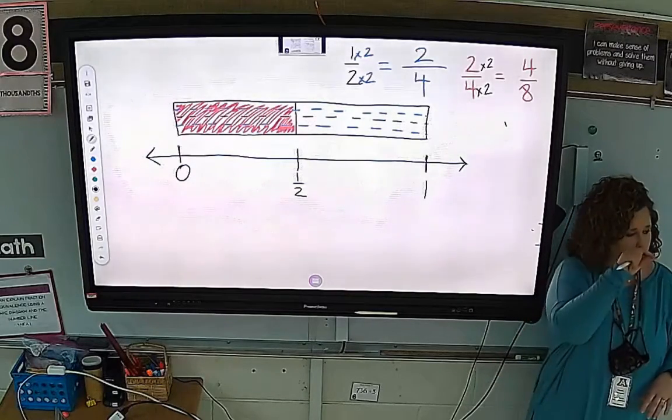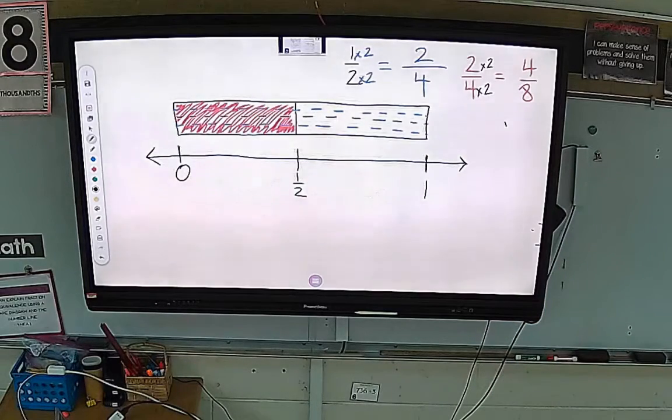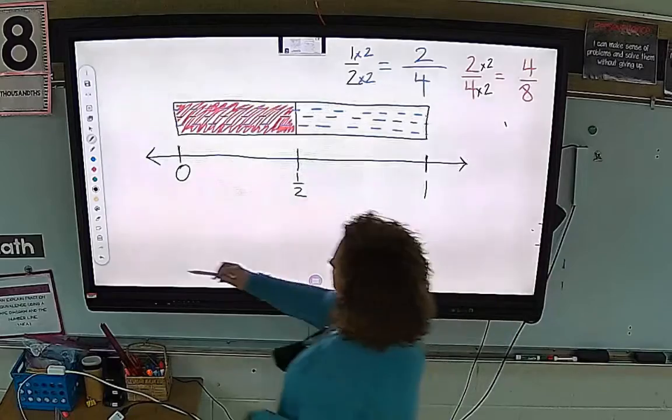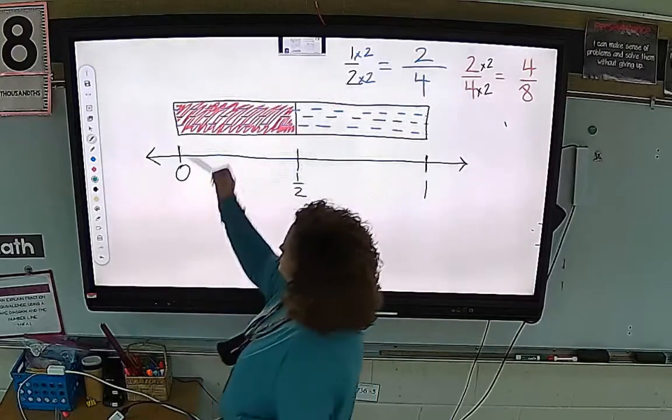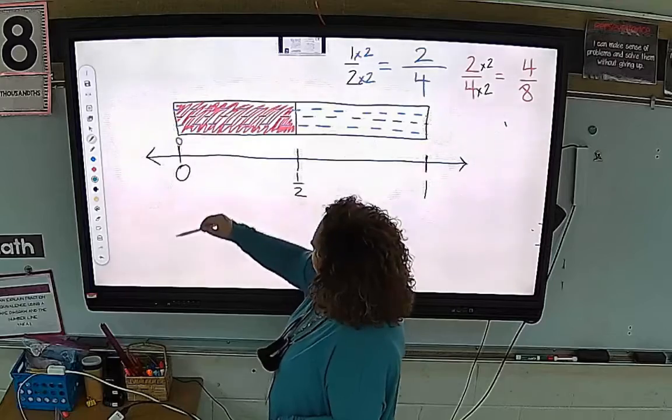We're going to decompose to fourths. Let's do it across the top. Do you have room at the top of your number line? Most of you do, maybe a little bit. Okay, let's just try to squeeze that in. We're not putting a lot. Okay, so our 0 would stay the same. We can put it there though.